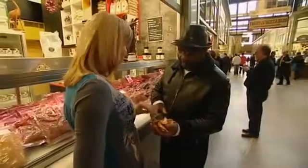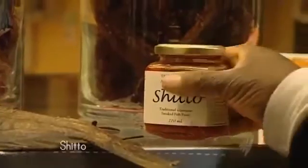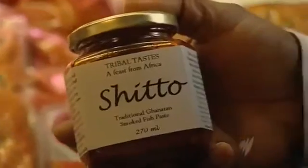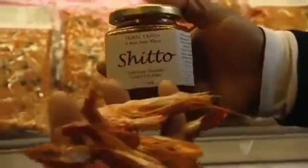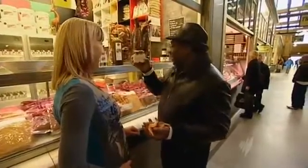Now, Kunle, are those in this unusually named jar? Oh, they call it chito. It's like a balachan, isn't it? Yeah. It's something similar to that. And which countries use this? This is Ghana. If you want to win a Ghanaian man's heart, please don't forget a jar of chito.